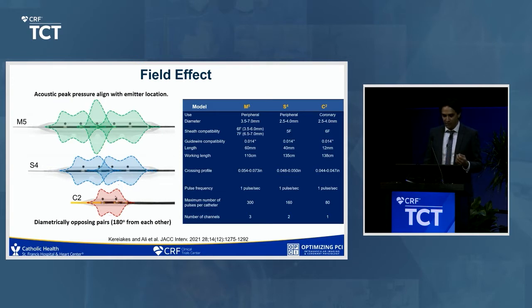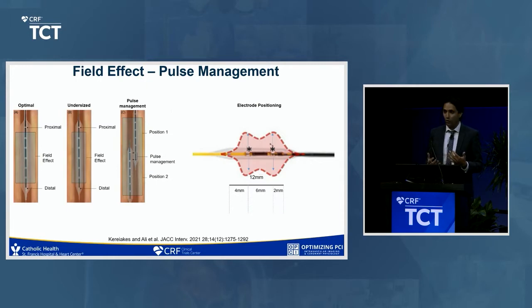We get 80 pulses. And I do want to talk to you about the electrode positioning. And this takes into account the field effect or the pulse management. If your balloon's too small and it's away from the calcium, you lose energy as it travels through the other interfaces. So all of the other impedances that it encounters, the blood vessel wall, any soft tissue, also absorb the energy. So the bigger your balloon size towards the vessel wall, the closer the balloon and the electrode gets to the calcium. And what you'll see on the left side is that if you get optimal, you're going to get the maximum amount of calcium fracture.